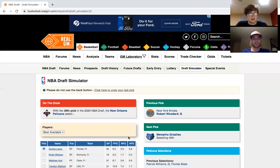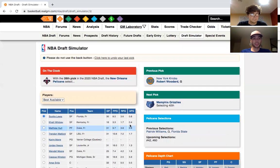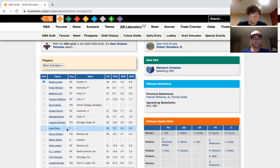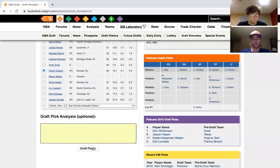Pick 39, the New Orleans Pelicans, who at this point traded Jrue Holiday to select Killian Hayes at pick 6 and also drafted Patrick Williams at pick 13. Obviously got a lot of young talent. Where do we see the Pelicans going here at this spot? Yeah, so another very good player on the board, Devon Dotson, the point guard out of Kansas. He's not really a scorer. However, he is a playmaker and has a little bit of defensive upside.